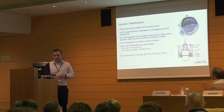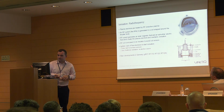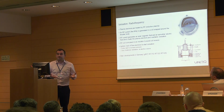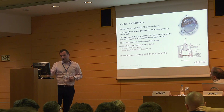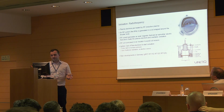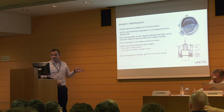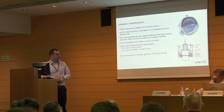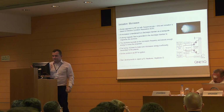Now, one of the difficulties in RF thrusters is that at the start, you don't have a lot of electrons. You only have a few electrons in vacuum. So you have to find ways of igniting them, but it's more than feasible. There's a lot of development of RF thrusters in Germany. All the RIT series, with the RIT 10 that flew on Artemis, are based on this system. So it's just another way of doing it.